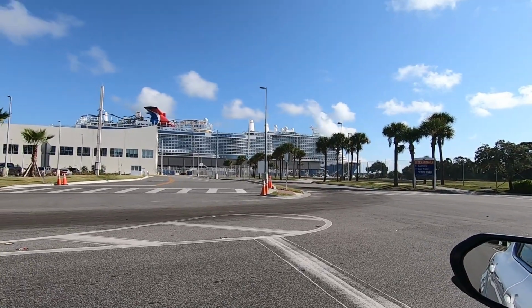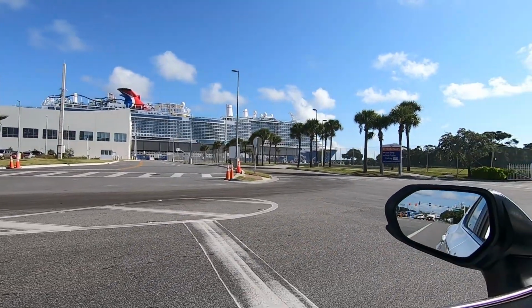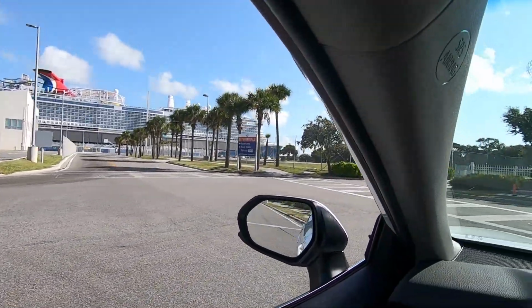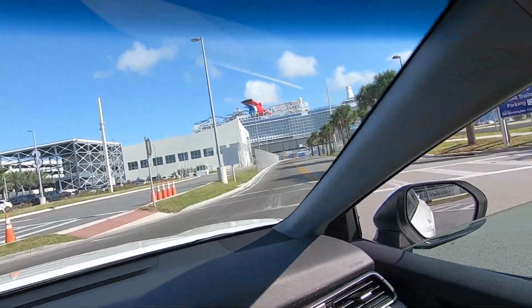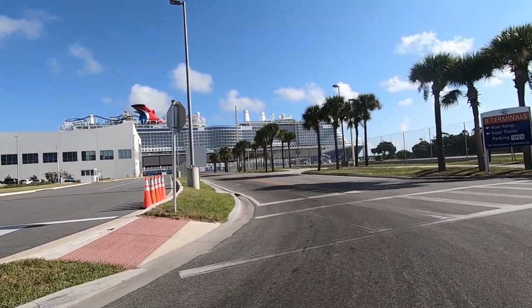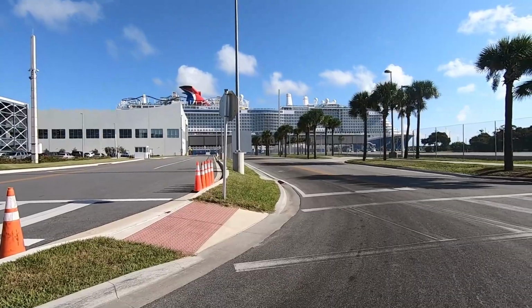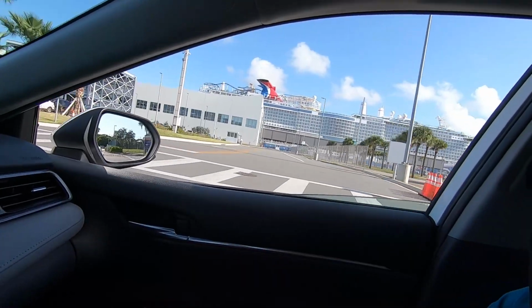If you were to back up, you could see the Havana pool. Right behind that pole. I think that's it. Right there? Yeah. By the M. See the pool? Okay. Terminal 3. We got the sneak peek. Look at it now.